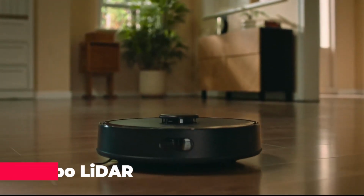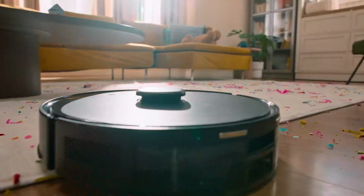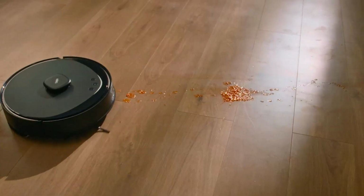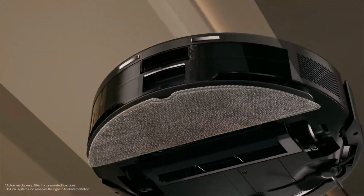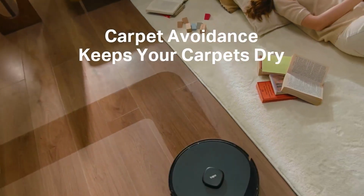owners. Next, we have the Tapo LiDAR Smart Navigation Robot Vacuum and Mop. This model delivers up to 5,300 pascals ultra-powerful suction with its deep vac technology, picking up over 97% of dust and debris with clog-free airflow.